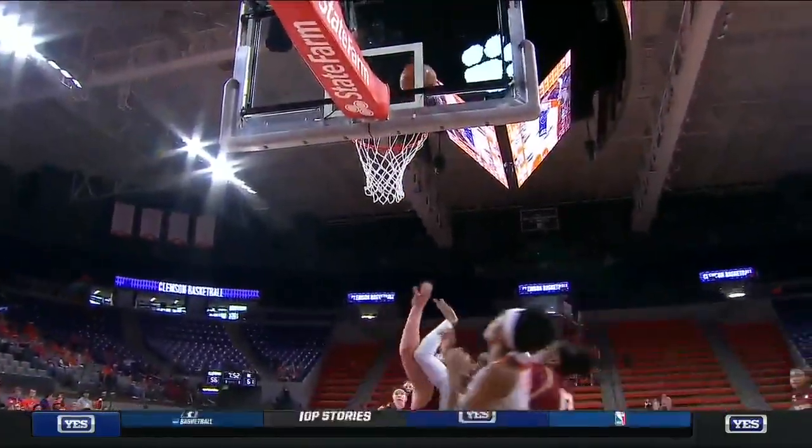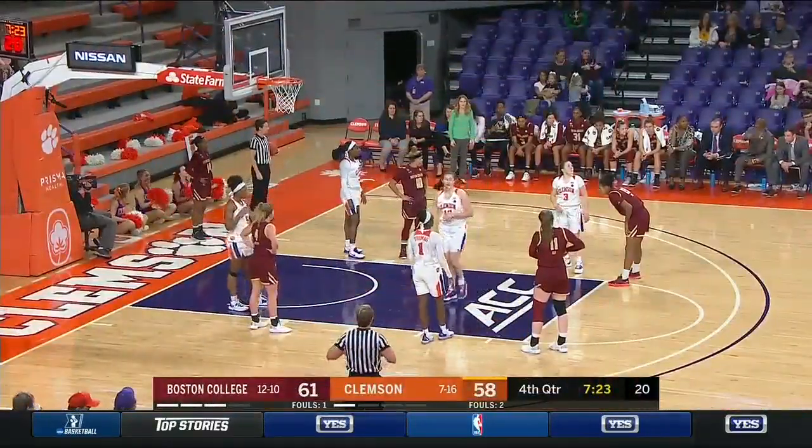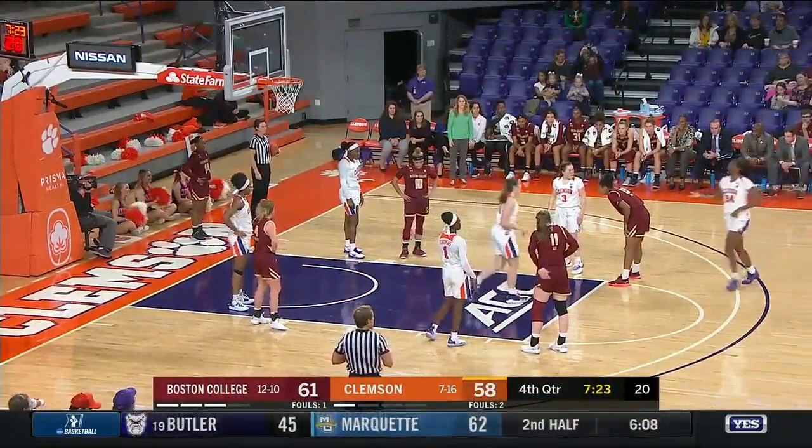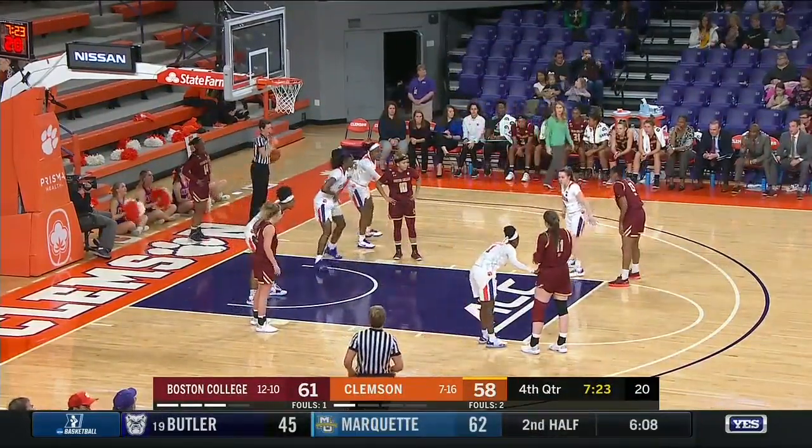Great job. You get inside position by Nick Cherry. She knows the shot is going up from 15 from Hannah Hag, because Hannah Hag can make that shot. So she's going to take it. And Cherry gets in great position underneath the glass. Hag picks up her third.